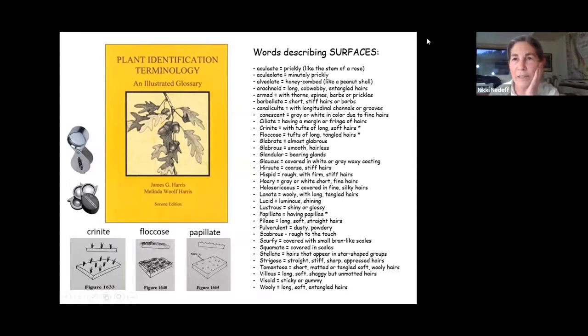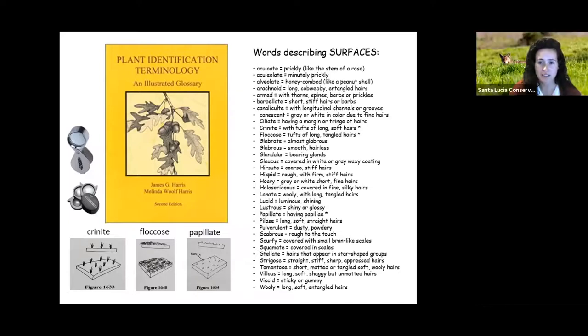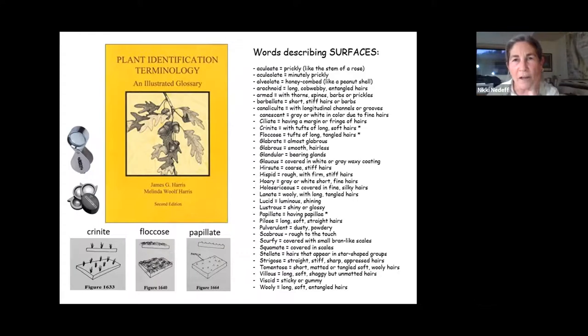Now, I don't know how to move this. Is this bar in the way for you guys? I don't know how to move that bar out of the way. No, but we can see a list of words here. Yeah, okay. Underneath that bar, this list of words is describing surfaces of leaves. Surfaces of leaves. Oh my God, there's, I don't know, 20, there's 30, there's more that I didn't include. And they're crazy.